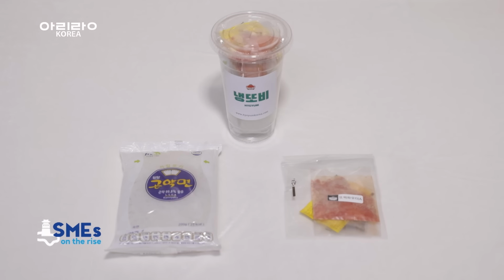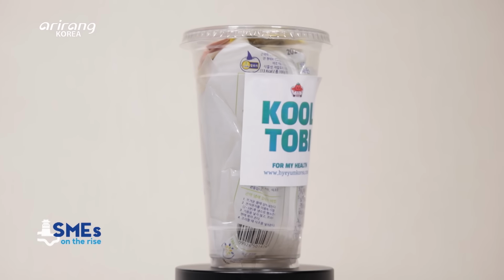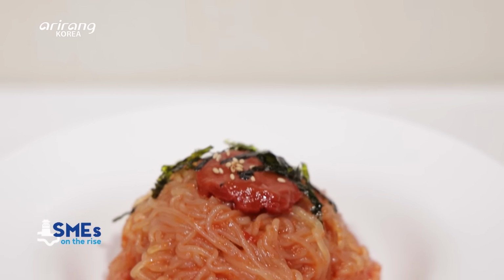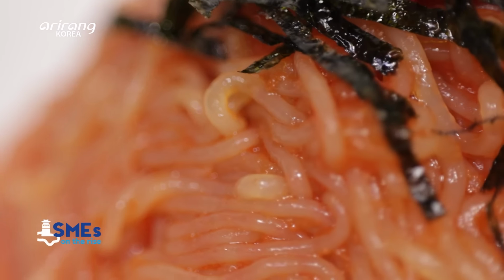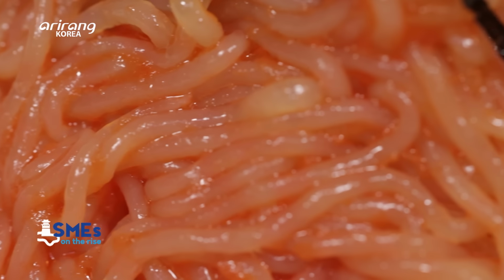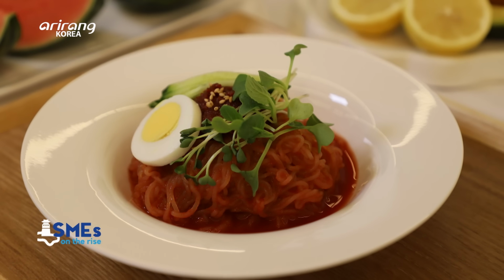The company has focused efforts into improving the distribution methods and developing new products. As the summer is coming, it has developed Kool Tobi, which is low-calorie konjac spicy noodles, and it will be released to the market soon. HYEYUM aims to develop creative ideas that can provide better food to consumers.